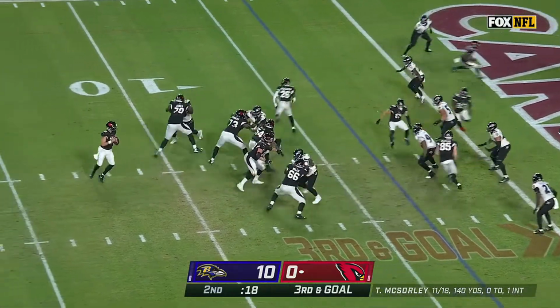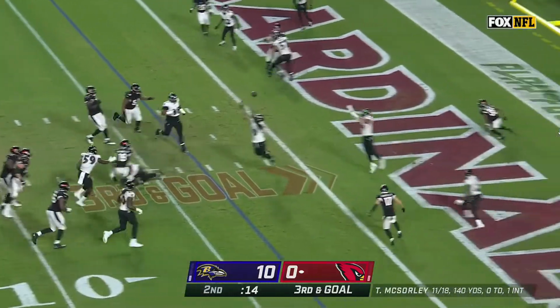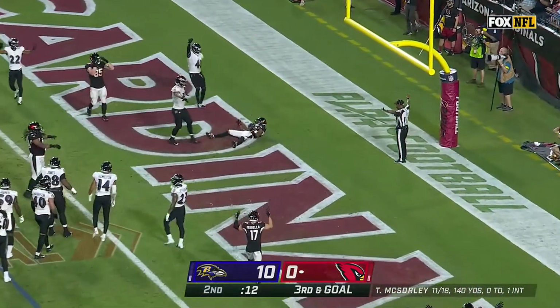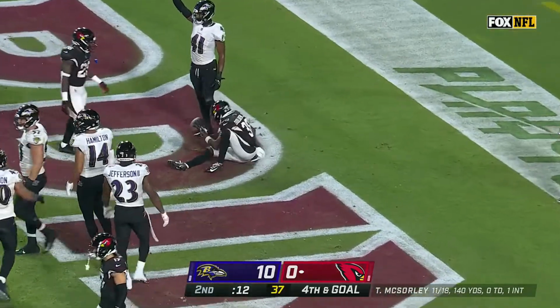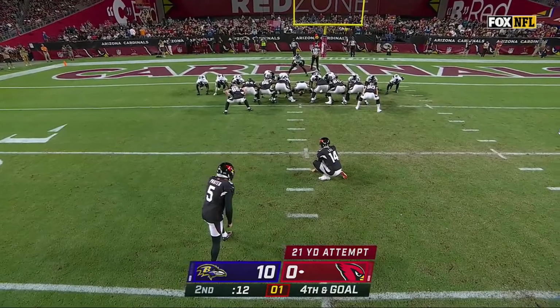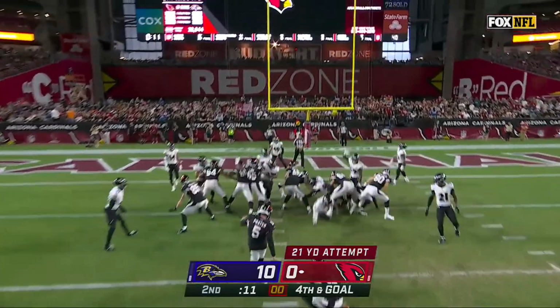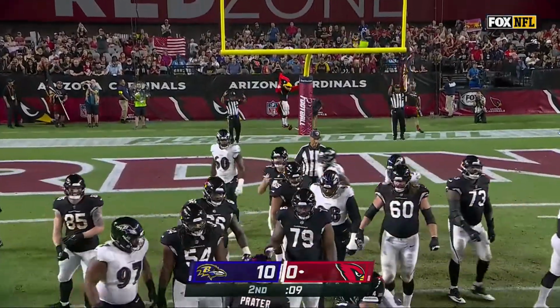Third and goal. McSorley looking. Can't find anyone. Now has someone, and it's incomplete. Oh, he had a chance. Bolden couldn't wrap it up. So they'll settle for a 21-yard field goal attempt by Matt Prater, who missed one from 54 earlier, and this one is up and good, and the Cardinals are on the board.